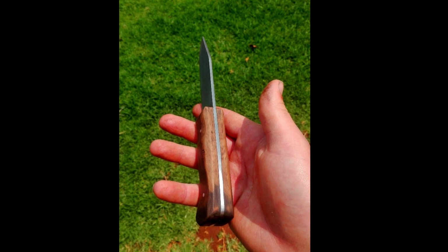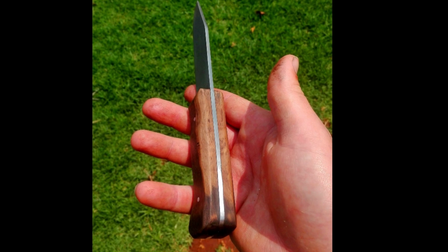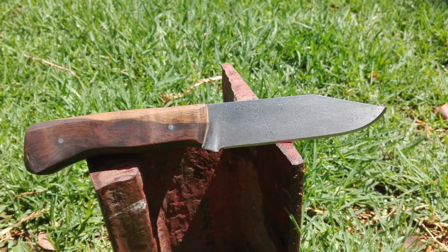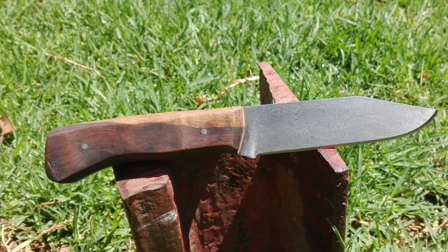This was his first commissioned work. It was done for a good friend of his as a knife that he could give to his father. So my compliments to Stephen. You're obviously doing fantastic work here, and I love the fact that just 4 knives into it, you already have a commission. So that is awesome. Keep up the great work, and I'd be willing to bet you'll have a lot more commissions in the future.